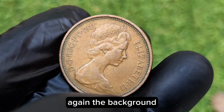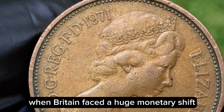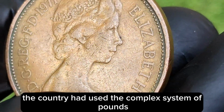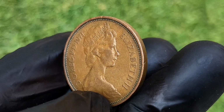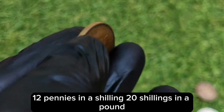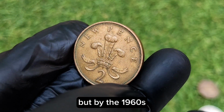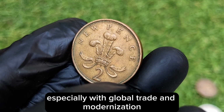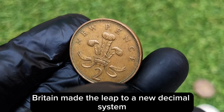The background: the story begins in the late 1960s, when Britain faced a huge monetary shift. For centuries, the country had used the complex system of pounds, shillings, and pence. 12 pennies in a shilling, 20 shillings in a pound. It was a system steeped in tradition, but by the 1960s it was considered outdated and impractical, especially with global trade and modernization. And so, in 1971, Britain made the leap to a new decimal system.